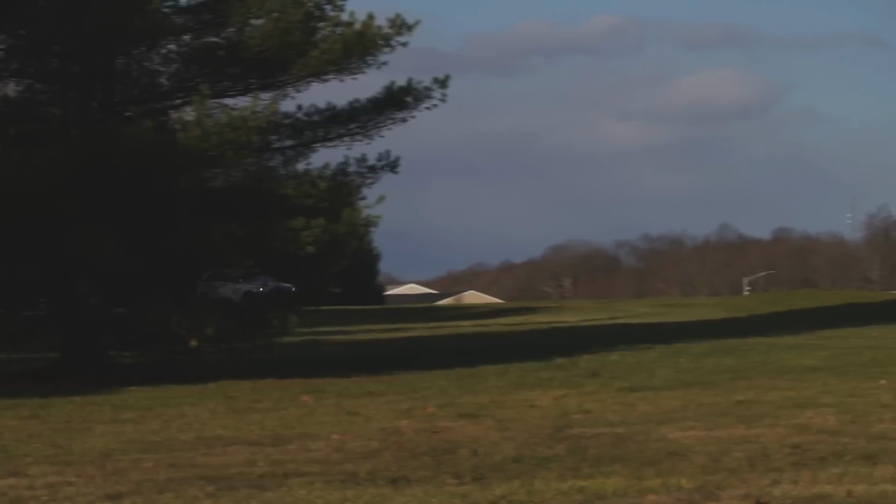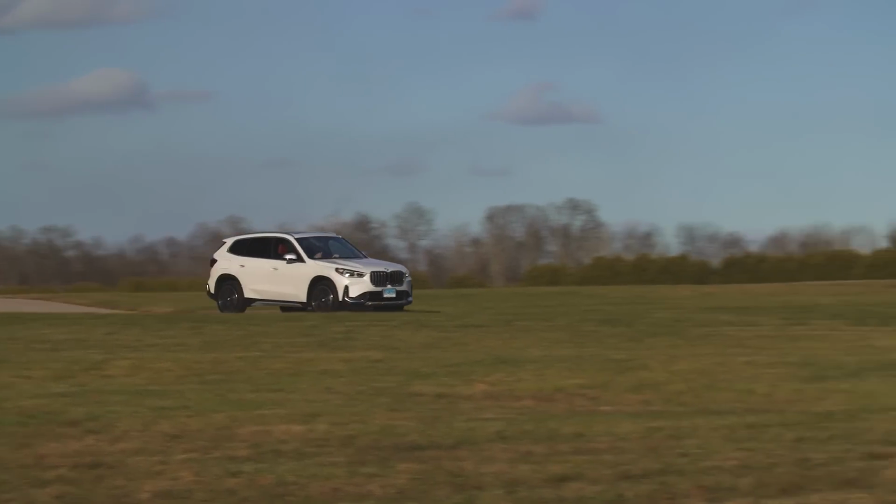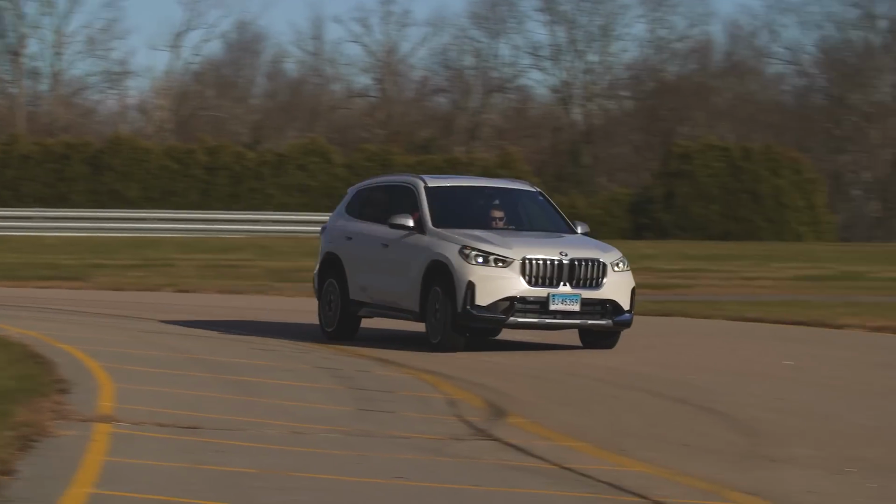Anyway, to that end, like we said, we're going to put this thing through the full Consumer Reports road test. We'll be doing that soon, once we get the break-in miles on. Don't forget to go to consumerreports.org. We have more information on the 2023 X1, and the full road test results are coming soon, so please stay tuned for that.